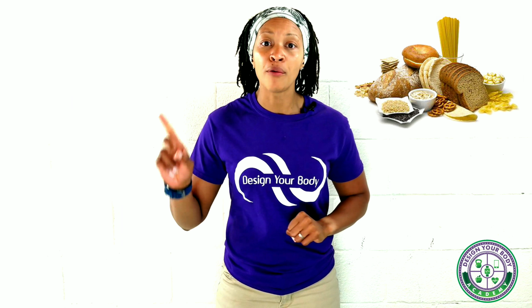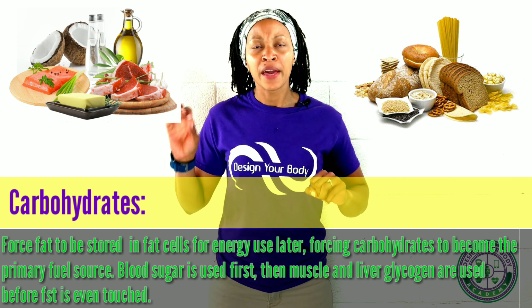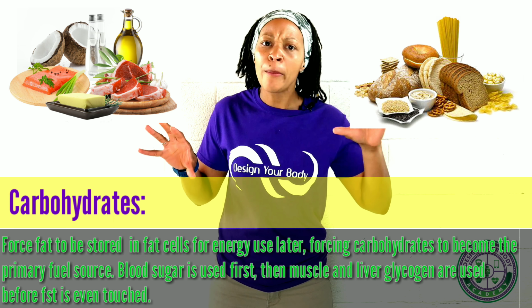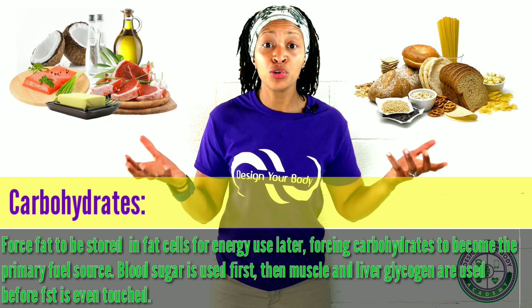Now, the cool thing with this, again, is that you can go off of glucose or off of fat. Again, we already know that fat is going to produce much more energy. So let's think about this. If fat produces more energy, why am I feeding myself a whole bunch of carbohydrates? You can really dictate what energy source you want to use.